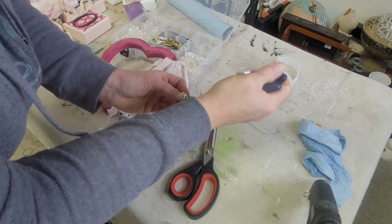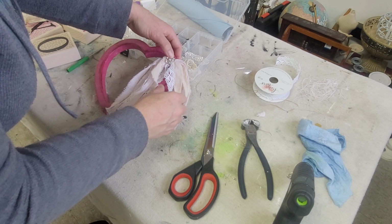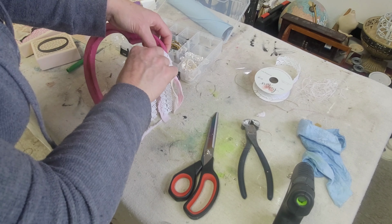And again, I'm using one of the blingy brooches that I got on Amazon, cutting off the back and just gluing that to the center. I think this turned out super cute as well.